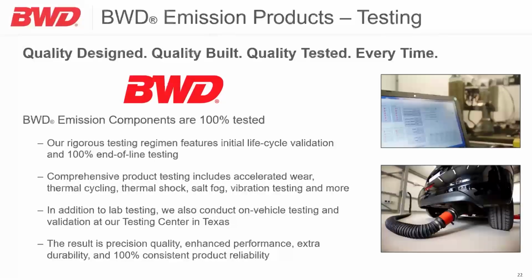Now, due to extreme temperatures, water, chemicals, dirt, and road salt contamination, the underhood environment is, of course, extremely hard on auto parts. And that's why our manufactured emission control products undergo rigorous examination and product validation, including extensive performance benchmarking, product lifecycle testing, and end-of-line testing. Finally, to validate our stringent processes, many BWD emissions products undergo live on-vehicle testing at our Texas facility.